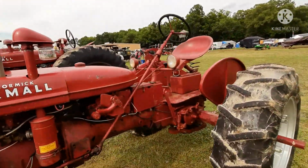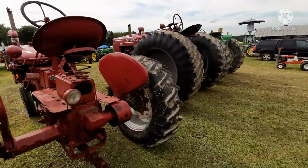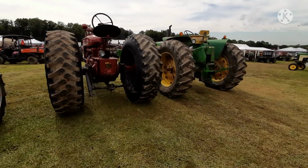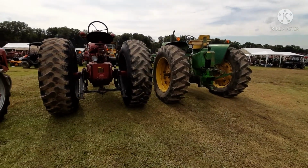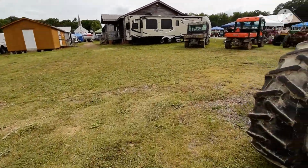If it didn't rain like it did earlier, then they were gonna have a stock tractor pull. And these two bigger ones were gonna be in it. But that's all that we have for you today.